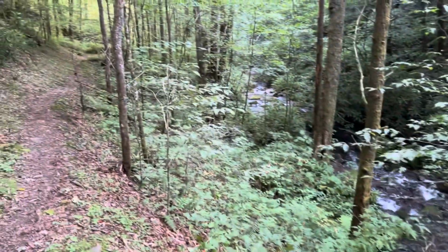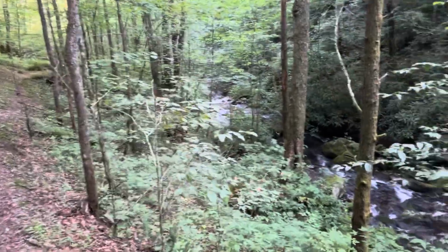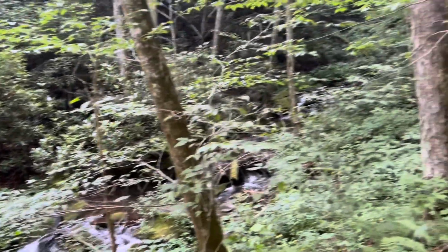Following above the creek here, and it is a beautiful creek, aptly named Pretty Hollow Creek.